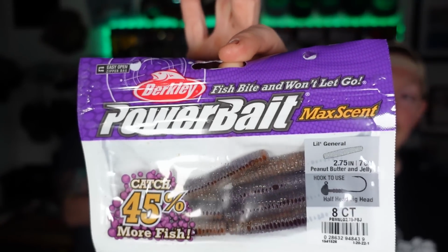So, value conscious, buy that one. This one right here, though, you're paying more. It's the power bait version, the Maxscent version, so the most expensive one. I have a nice test environment where I fish the same place over and over again, and I can test finesse baits. I will tell you right now, the chartreuse version of this one, the green pumpkin version of this one, and this one, which is their peanut butter and jelly, have caught the most fish.